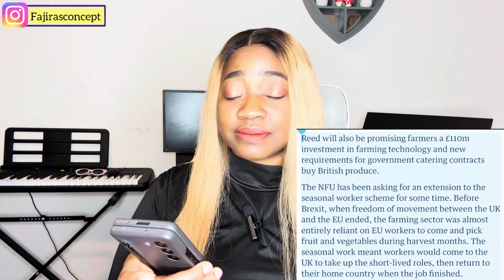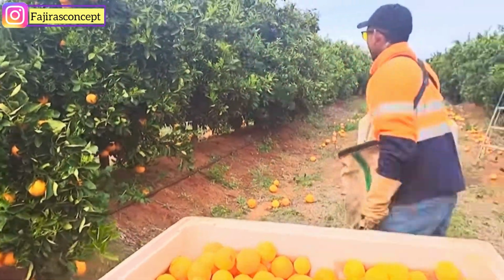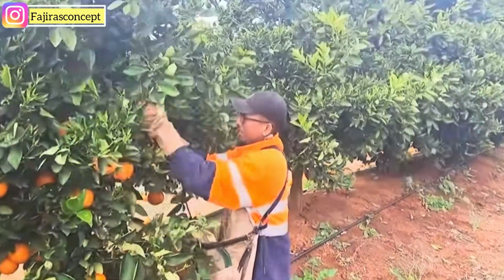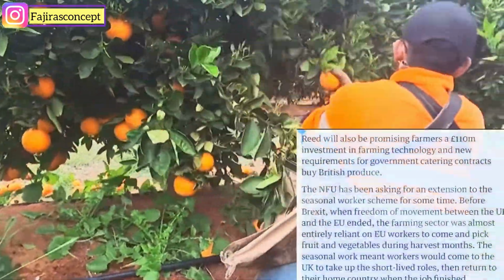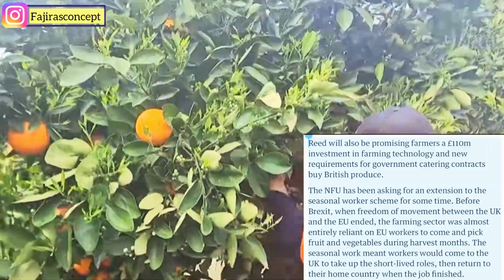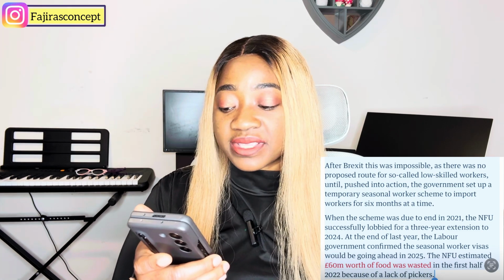So like I said, this is mainly just picking fruits and vegetables, picking strawberries and so on. Because of Brexit, they now bring people from different countries. They don't rely on the EU anymore, which you can see from them asking for more extension because the farmers are actually struggling. The seasonal work meant workers would come to the UK to take up a short-lived role, then return to their home country when the job finishes, as earlier mentioned. After Brexit, this was impossible, as there was no proposed route for so-called low-skilled workers.